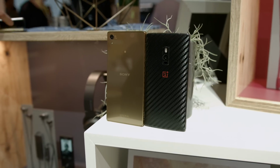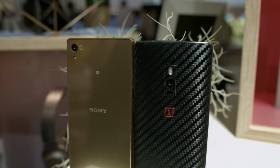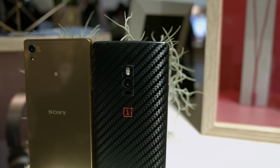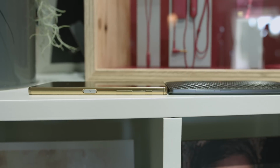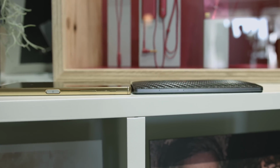And speaking of the OnePlus 2, it was the only phone I was really able to compare it in size, which fits really closely. The Z5 Premium and the OnePlus 2 are very close in size, and basically the height and width are almost exact, but the Z5 undercuts the thickness at 7.8 millimeters.